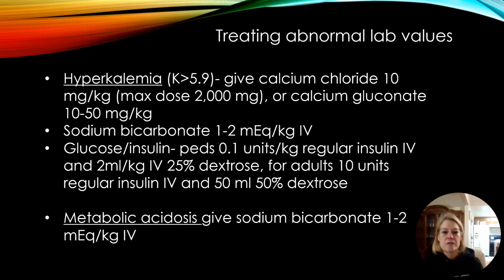So now that you can see there are so many different things that are going on with the body that you're going to need to manage, you may have to have multiple IVs in order to manage an MH crisis. While pushing dantrolene, you also need to manage any abnormal labs. If the patient is hyperkalemic, potassium level greater than 5.9, then you need to give calcium chloride 10 milligrams per kilogram with a maximum dose of 2,000 milligrams, or calcium gluconate 10 to 50 milligrams per kilogram.